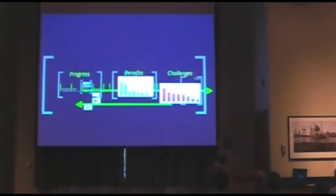So my next step was to figure out, all right, what do we need to do in order to make this actually happen? What kinds of progress does the community need to see? What kinds of benefits do they think or are expecting to come from this? And what kinds of challenges might we see down the road?